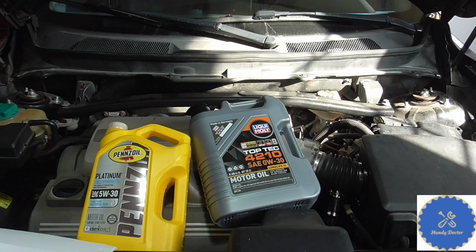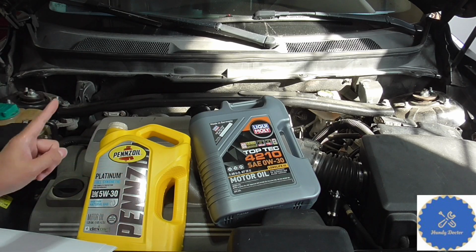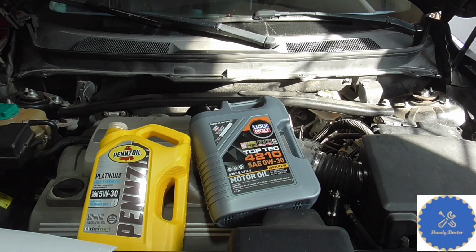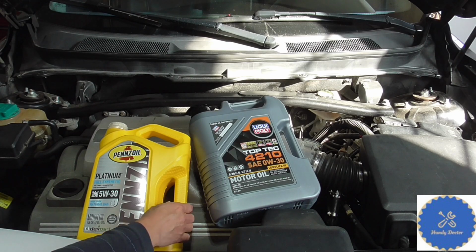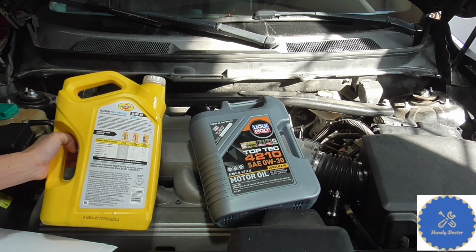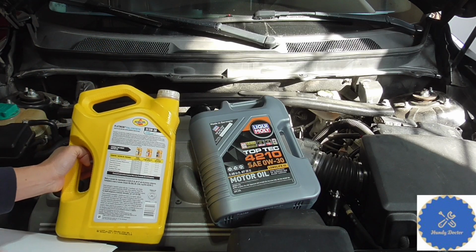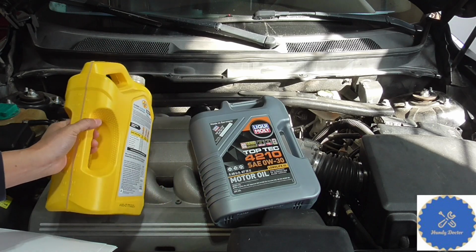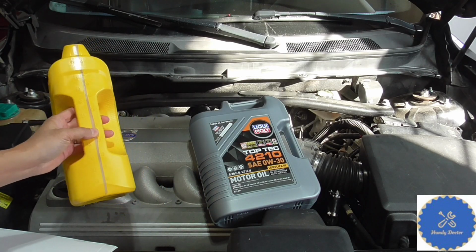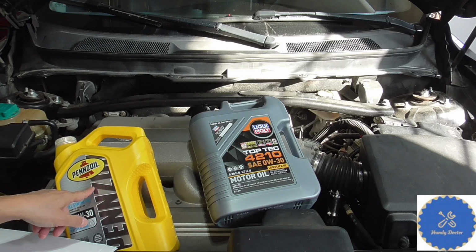For example, this is a Pennzoil Platinum Full Synthetic, a super reputable oil, but if you look at it, it does not have certification for any European car. They do have a special version of this that fits European cars, and you should not put this oil in the Audi Q7.